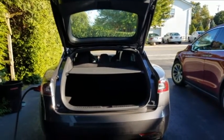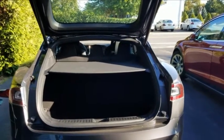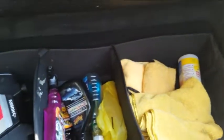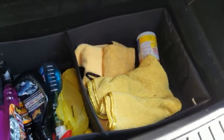There's a lot of space. It really makes accessing the trunk and placing things in the trunk very easy. And as you can tell here, when you move this shelf out of the way, it's pretty simple to get to things. And also the compartment underneath is pretty wonderful.